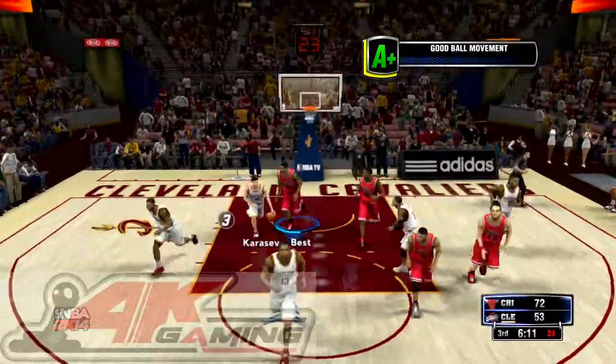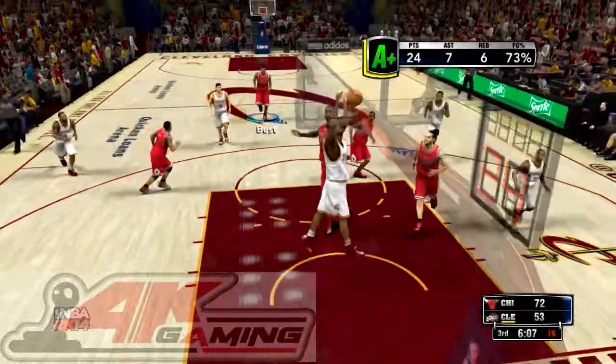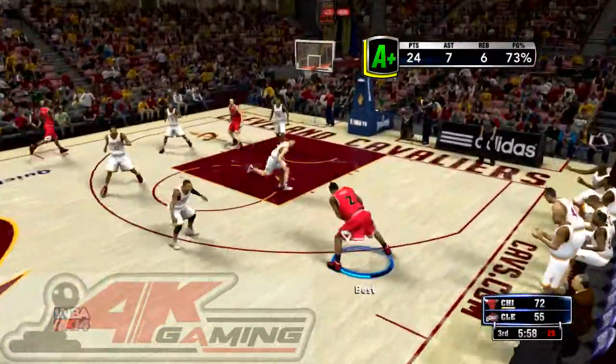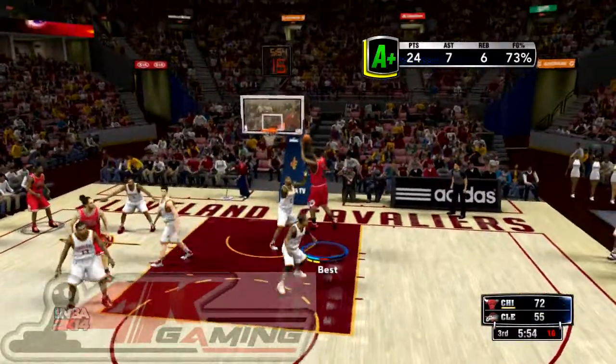The rebound by Karasov. Boy, I tell you what, guys, he's an extremely strong finisher. I'm surprised he wasn't able to power that through the defense. Big time finish. Emphatic. He hangs on the rim, too. Just for good measure. Hey, there's nothing wrong with a little showboating out there.